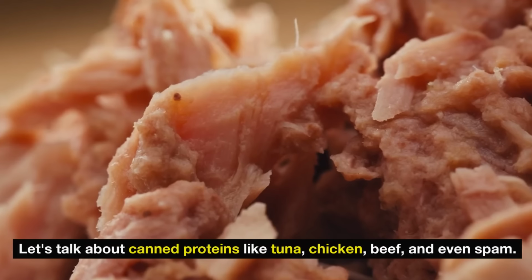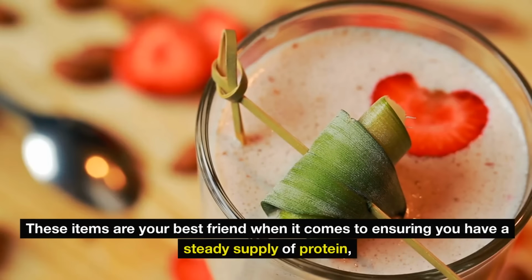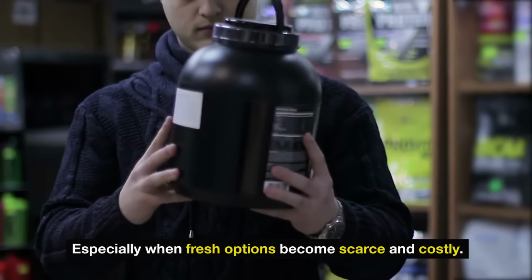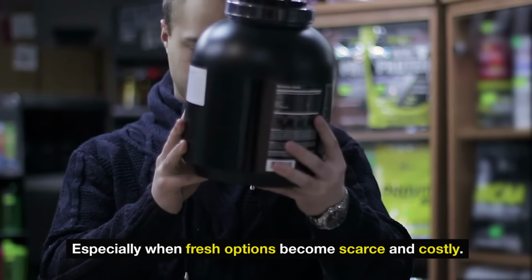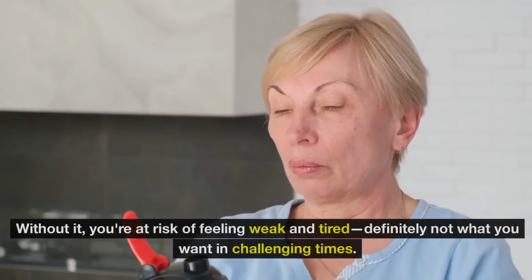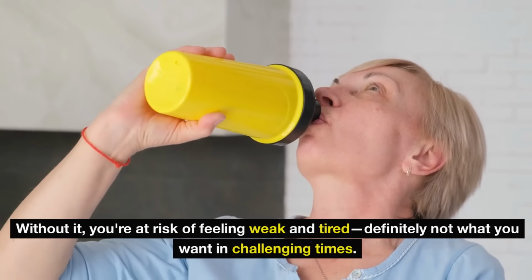Let's talk about canned proteins like tuna, chicken, beef, and even Spam. These items are your best friend when it comes to ensuring you have a steady supply of protein, especially when fresh options become scarce and costly. Protein is essential for energy, strength, and overall health. Without it, you're at risk of feeling weak and tired. Definitely not what you want in challenging times.